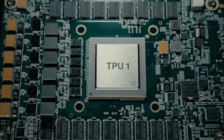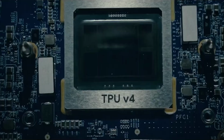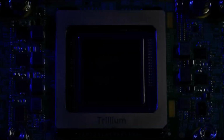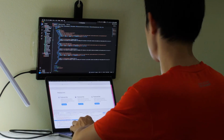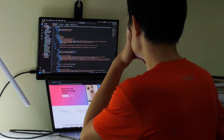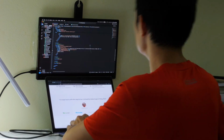Ironwood is the 7th generation. That means Google has iterated through TPU v1, v2, v3, v4, v5, v6, now v7. Each generation improved compute density, memory capacity, networking, and energy efficiency. The trajectory suggests something clear. Google is not experimenting anymore. They are industrializing AI hardware.